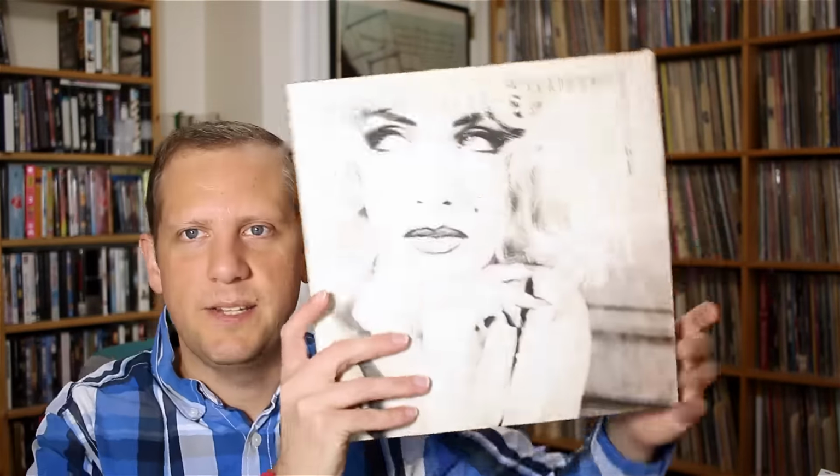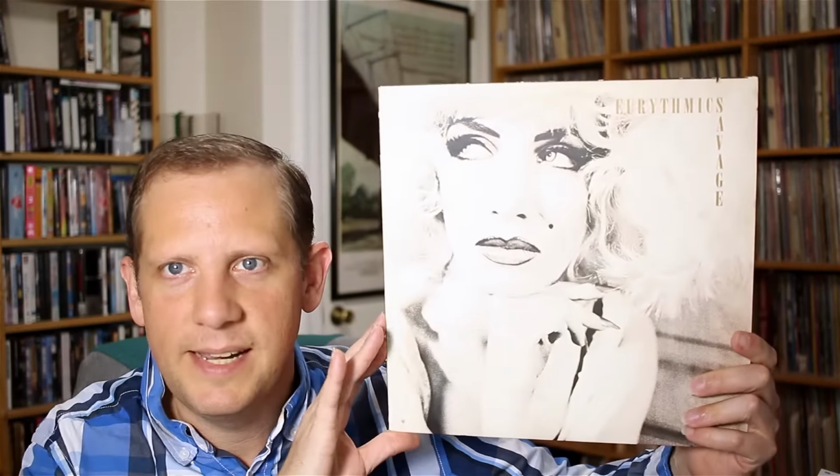Printed lyrics there. It's on the RCA label. Sterling again in the dead wax, but no signature from who mastered this. So that is Eurythmics. That one is staying in the collection.